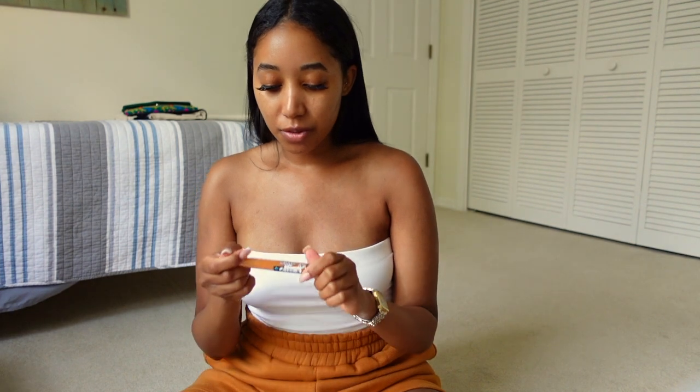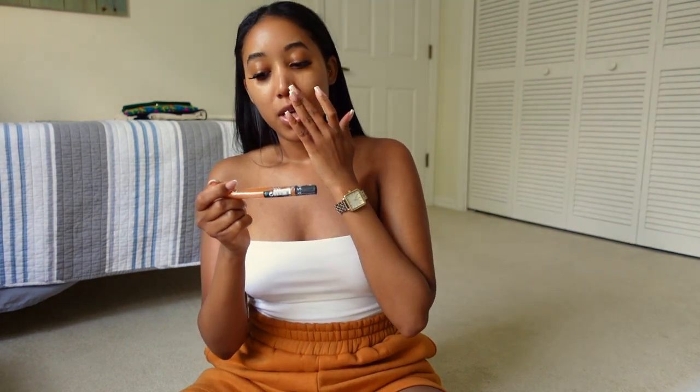Oh my gosh, this smells so good. Like, I feel like it's either you like it or you don't. It's one of those type of scents, but I love it. And for spring and summer, definitely.